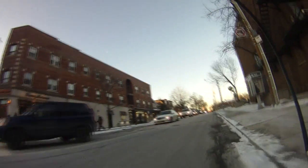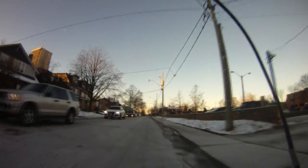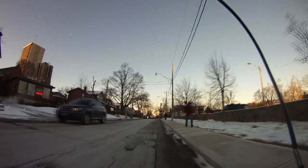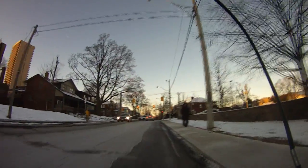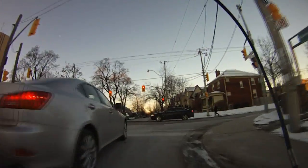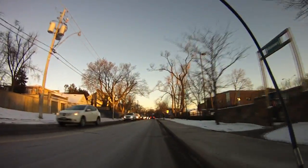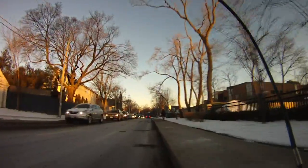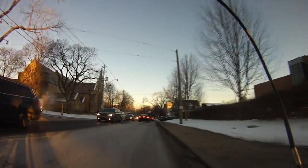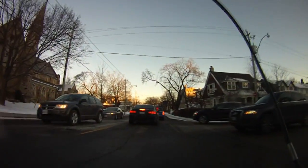Alrighty. So right now we're heading in the west direction on a street called Castlefield, and we were just crossing Yonge Street a minute ago, and that's because when I ride to work I like to take the quiet side streets for most of the sections. So we're going to make a right turn here. And now we're heading north, and I can feel the cold north wind on my face. But luckily I'm dressed appropriately for this cold weather.